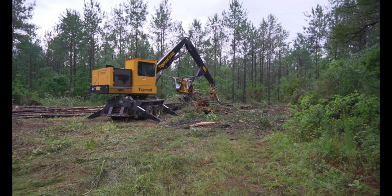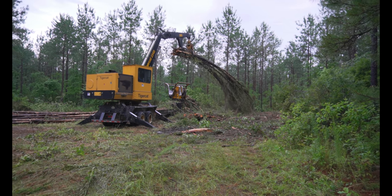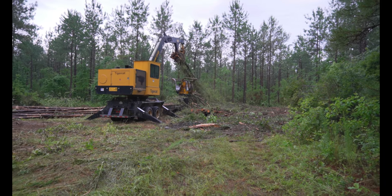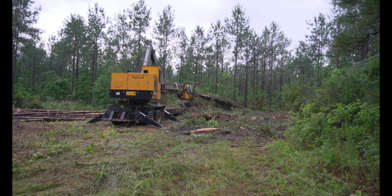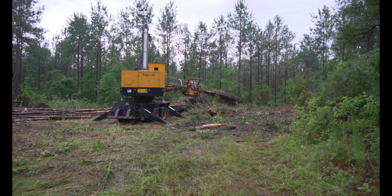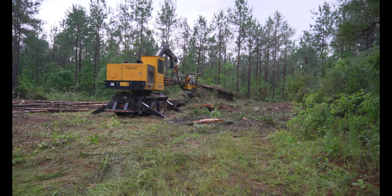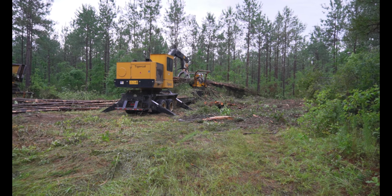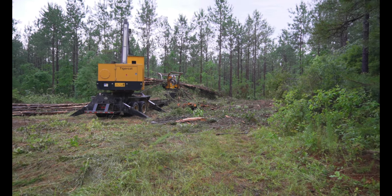Moving in and, well, it decided to rain. So we had to shut our trucks off because we can't haul on the parish road in the rain. Right now we're trying to pick up what we got down on the ground, which when we get it all picked up, we should be somewhere around 2 loads.